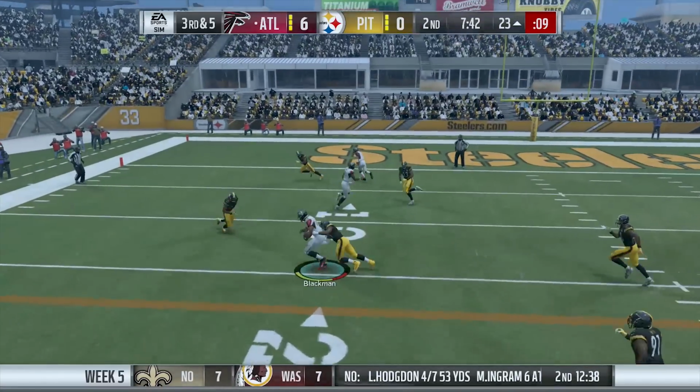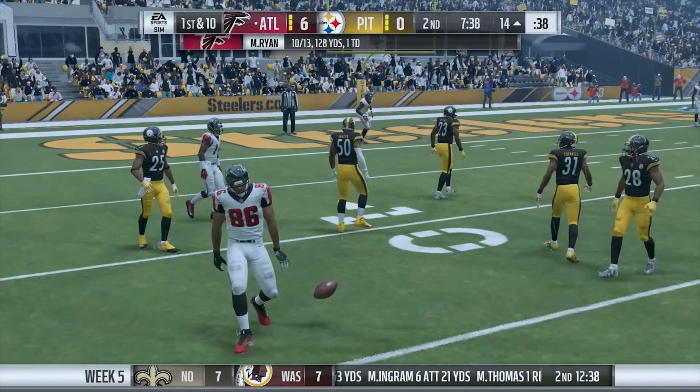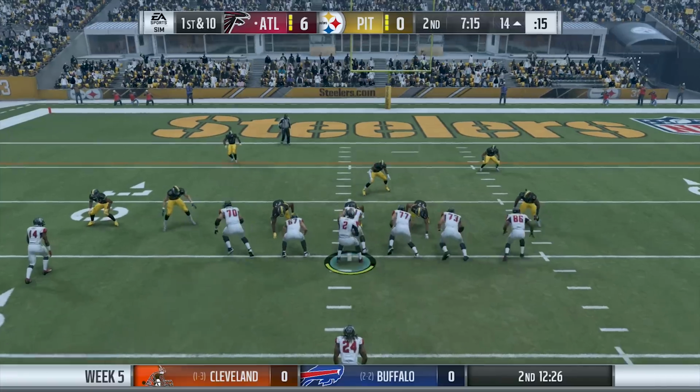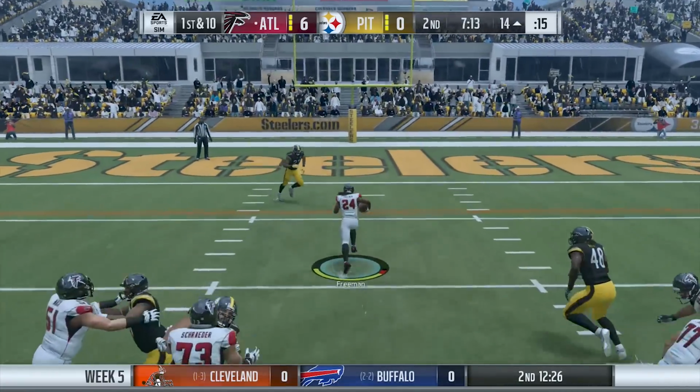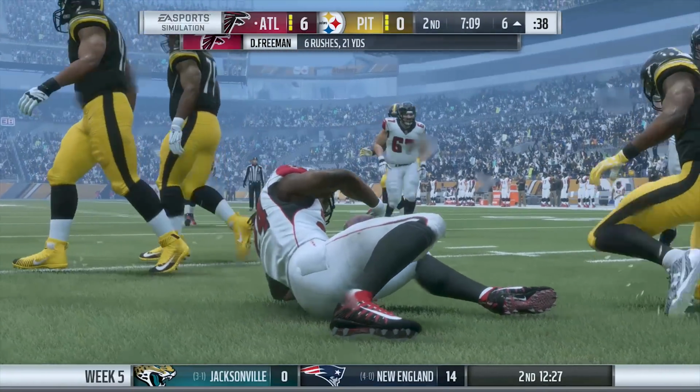A couple plays later on 3rd and 5, Blackman again working across the middle of the field on a slant, and that's going to move us even deeper into Pittsburgh territory to the 14-yard line. We then come out going with the ground game to Freeman on 1st and 10, and he picks up a nice gain of 8, bringing up 2nd and 2.